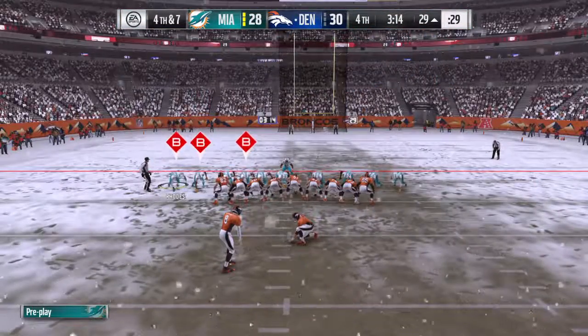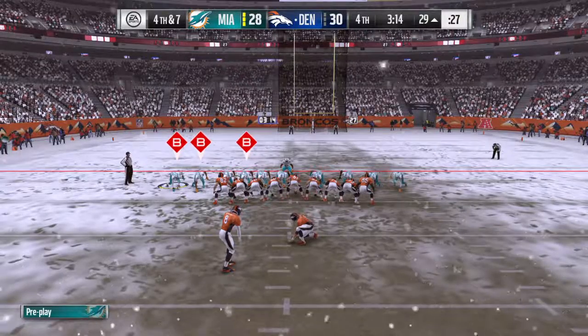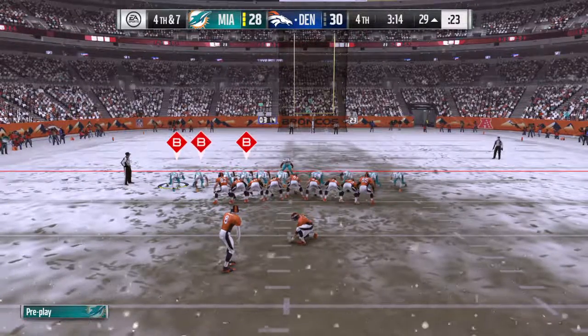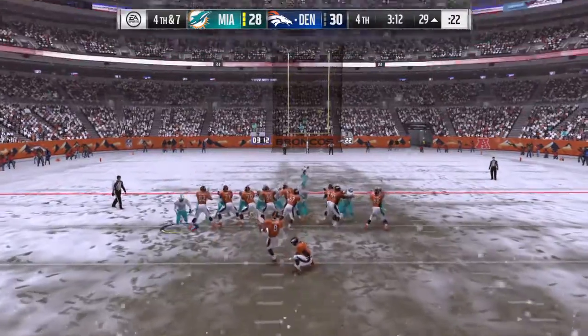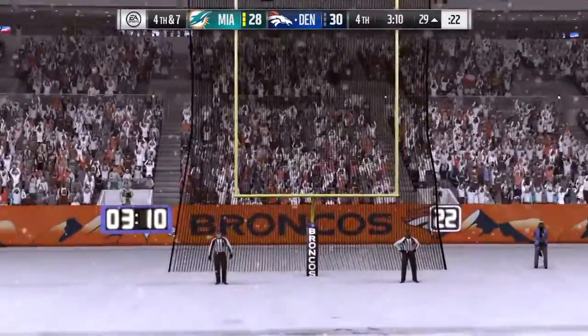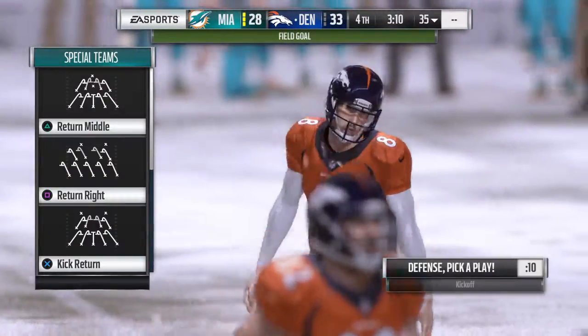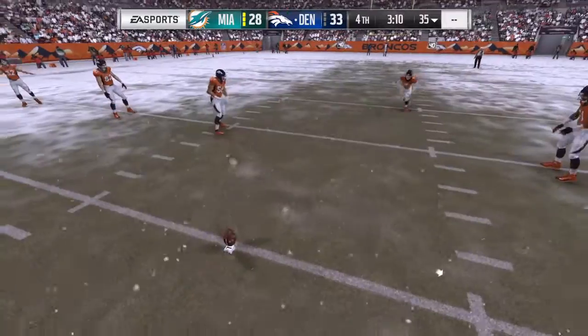Now Brandon McManus for the Bronco field goal. From the left hash, this from 46. And McManus is able to put it through, and the drive will wind up yielding 3. So it's a 7-play drive, but it stalls out in the end.